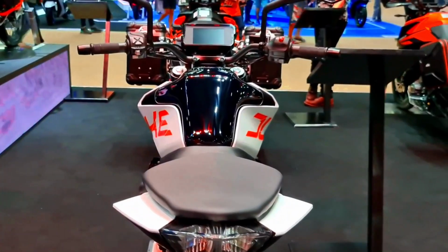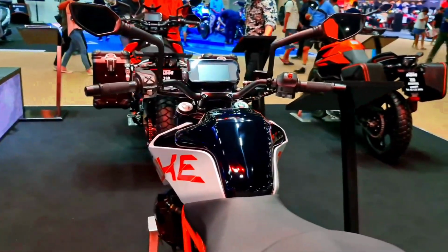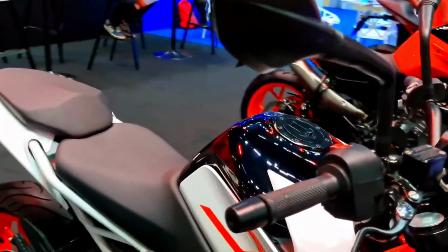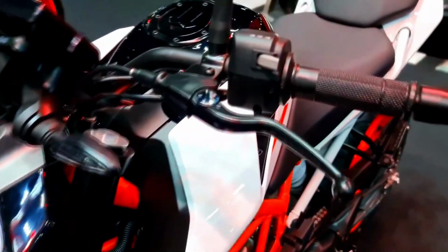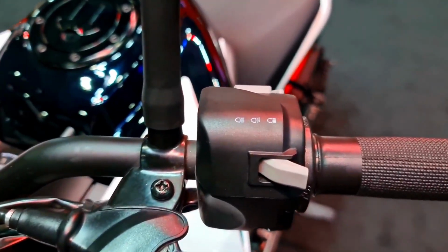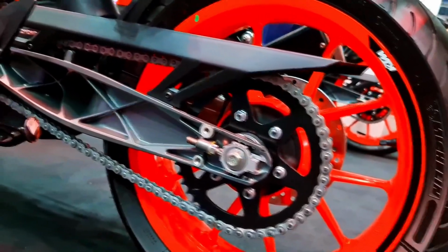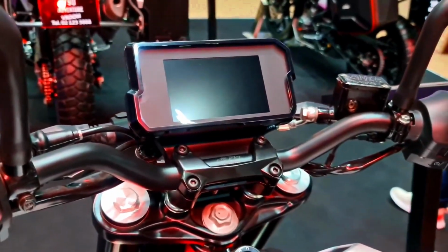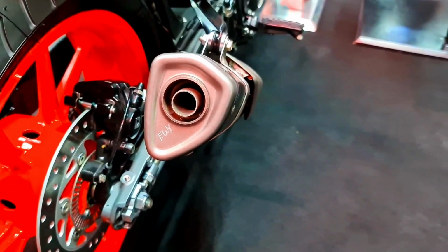Advanced electronics package optional. The 390 Duke can be equipped with a sophisticated electronics package that includes features like cornering ABS, traction control, and multiple riding modes. This enhances safety and control, especially for sportier riders. Higher price point. Compared to some budget bikes, the 390 Duke comes at a slightly steeper price tag, around $7,399 MSRP.